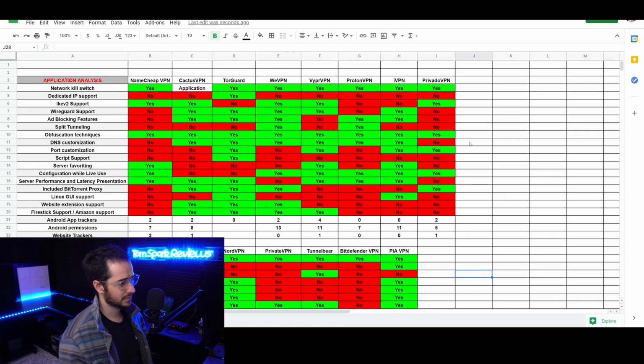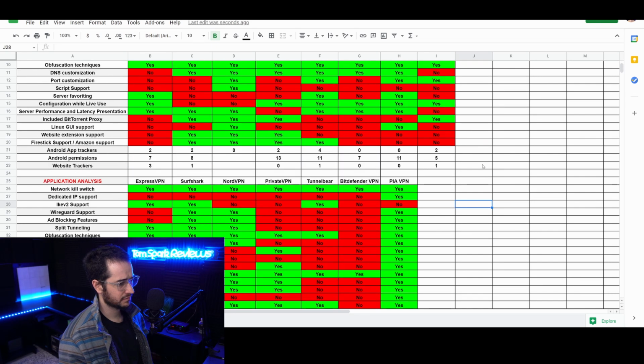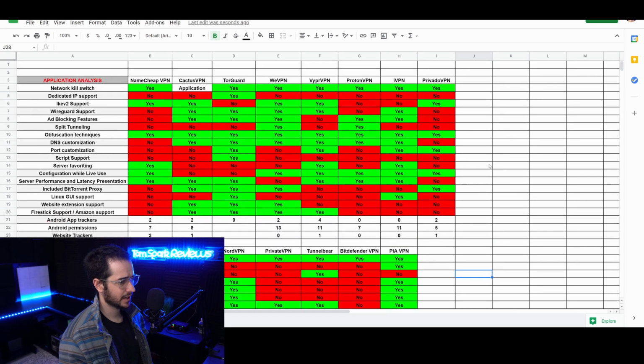It's definitely a basic application with limited settings. It gets the job done. Seems pretty fine to me in terms of no bugs or anything like that. It actually seems a bit similar to ProtonVPN in terms of the features offered. So they both have the exact same amount of green. So, I mean, if you're looking in terms of that, that's a good thing.